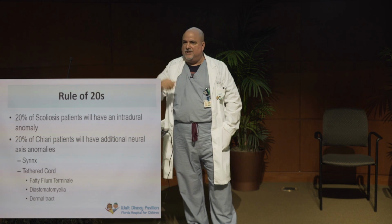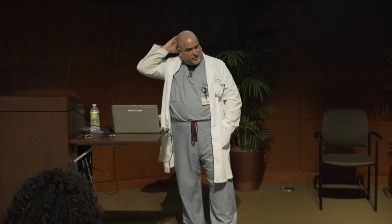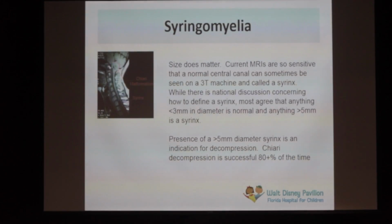And they'll say, well, it's the Williams family stork bite, but it's a cutaneous stigmata for a Chiari. And so many families will have that. Probably 80 to 90% of the patients I operate on have some kind of cutaneous stigmata back there. So, syringomyelia. We've talked about, does size matter in terms of Chiari?